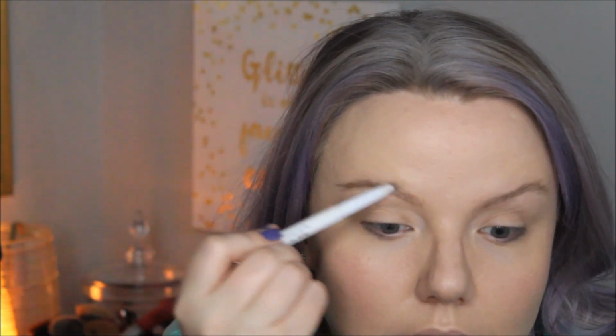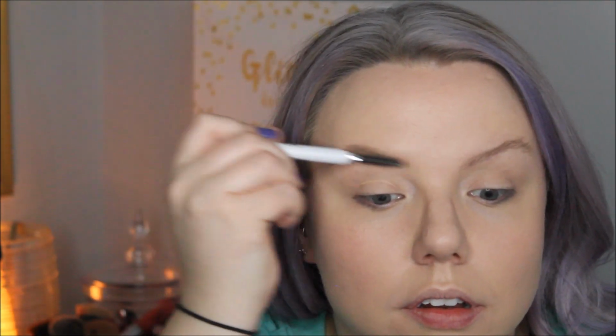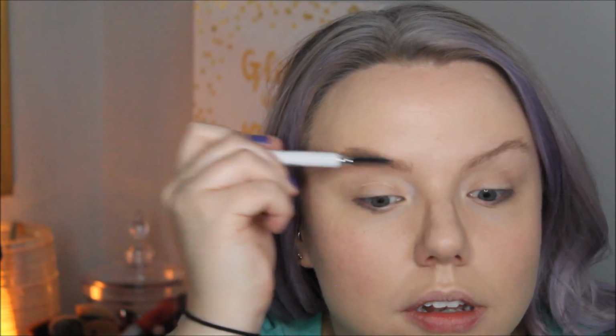I'm going in a straight line, but I'm doing small little strokes. And then above, small little strokes. And you don't really want to end at a point. You just kind of want to taper it down. I don't have very long eyebrows, and I'm just gonna take it up under and just blend, blend, blend, blend, blend.